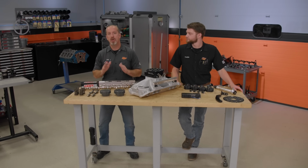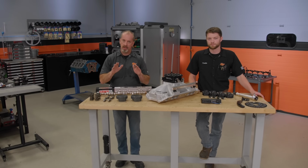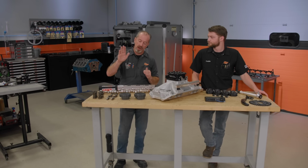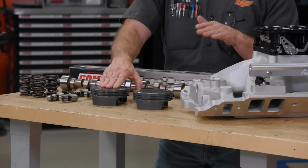So first thing we're going to do is we're actually going to up the compression ratio. That sounds a little counterintuitive, but let me explain. We had a 14 cc effective dish on the piston, so we're going to be raising it to a 10 cc effective dome with this new Holley Power Pack piston kit.